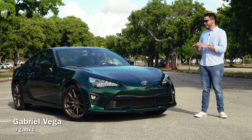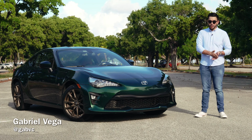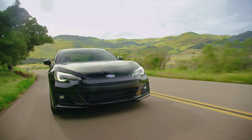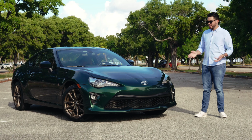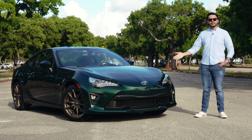This is a car that has had many names throughout its lifetime. It was originally introduced in 2012 as the Scion FRS for North America. It arrived alongside its near identical twin, the Subaru BRZ. Now for European markets, it was known as the GT86, and following the death of Scion as a brand, and this one being rebranded as a Toyota, it was just dubbed the Toyota 86.